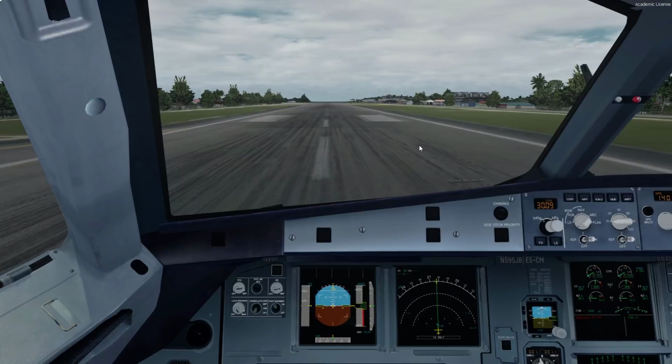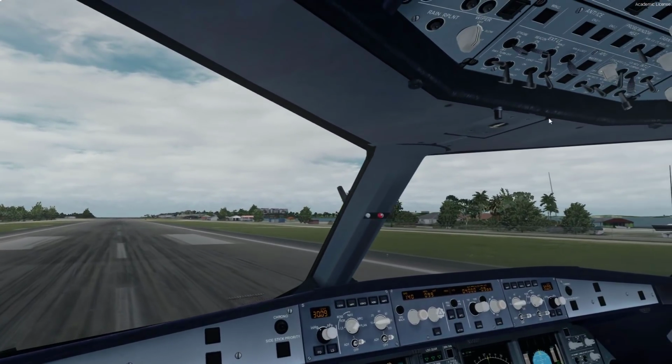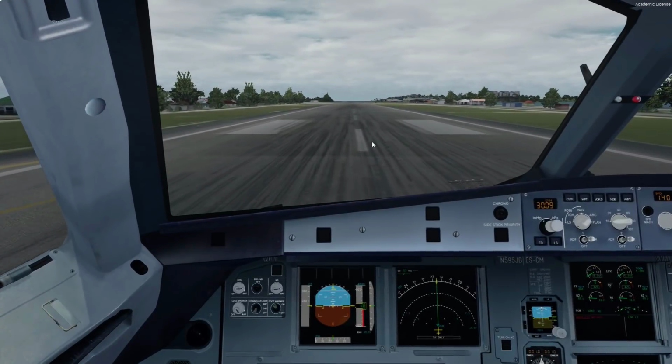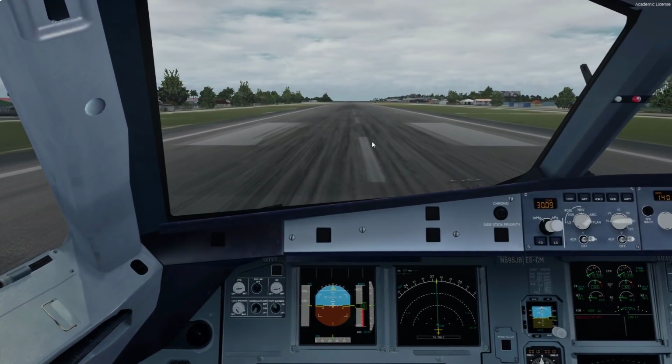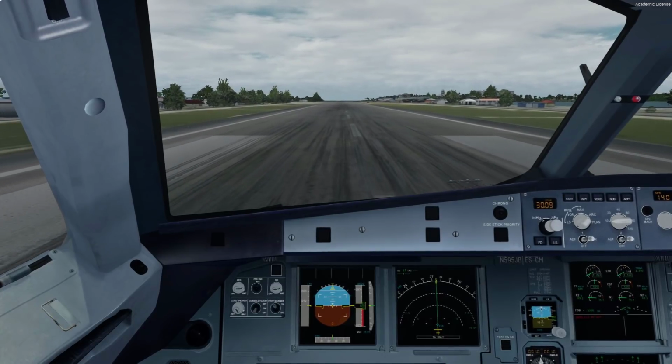Spoilers coming in, flaps coming up. No need for landing lights anymore. I'm going to keep the strobes on though. The cabin crew will shortly be leaving their seats to perform. Okay, that's weird. It just cut out.